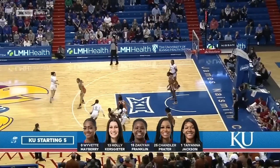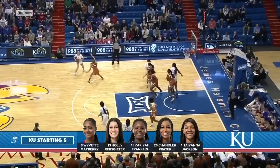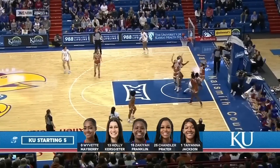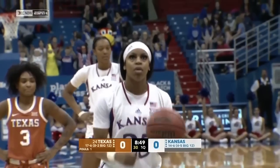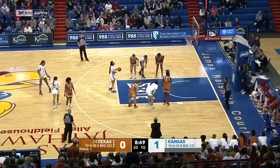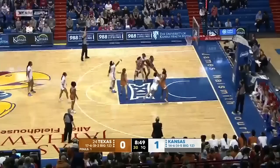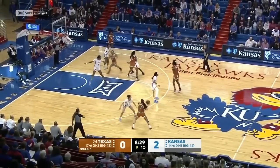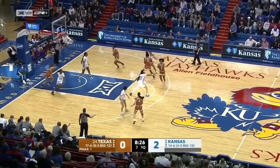Same starting lineup for Kansas we've seen all year. Mayberry, the transfer from Tulsa at the point guard. Kersgeter, Franklin, along with Prater there. So it sends Chandler Prater to the free throw line, shooting 80% from the free throw line. And she's really an X factor for Kansas, isn't she? Yeah, she is. She's the heart of the team.